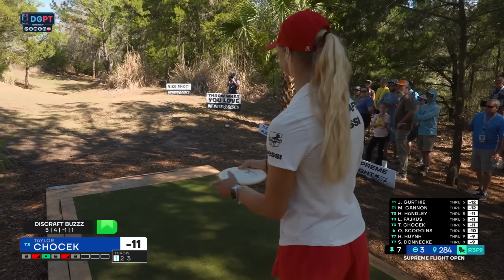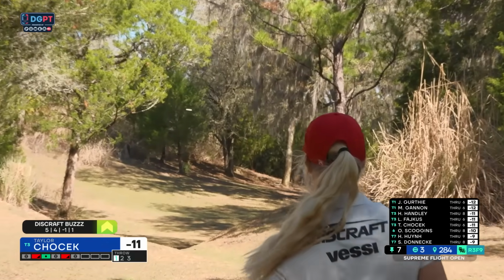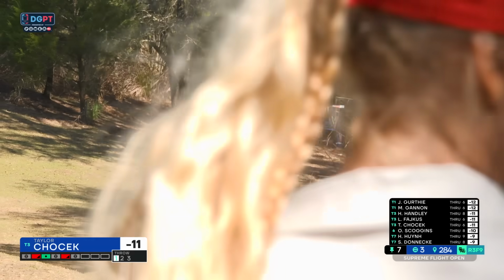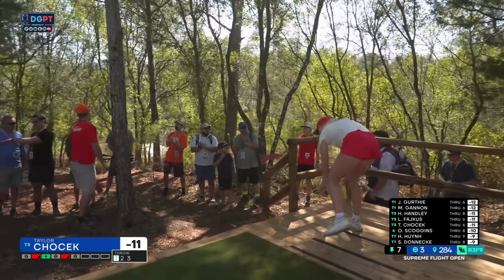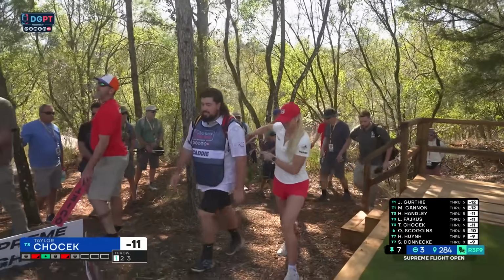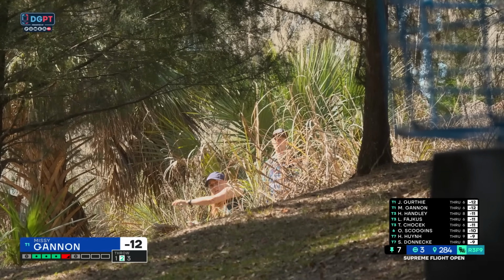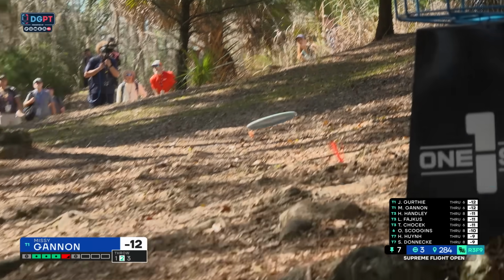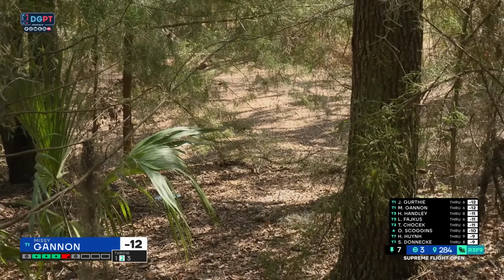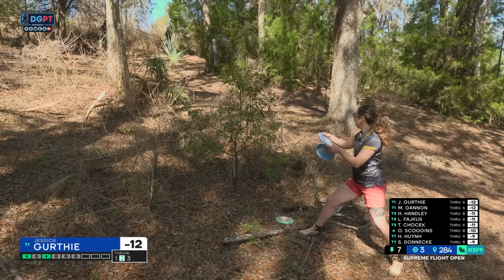The wind on this hole was sometimes head, sometimes right to left. Mostly blocked, but you could feel it a little bit as you worked your way towards the basket. Tay reading it well and just powering through it all. Oh, Missy with a very tricky little out here. She's got the forehand. Oh, and she hits the window, comes in hot, and uh-oh, she is going to be in the shrubs deep. And I was back there in round one. There is not much to work with.